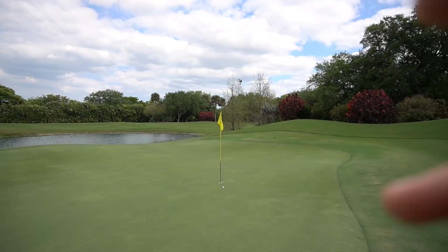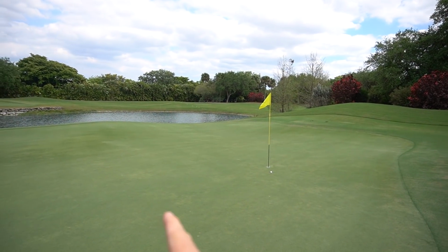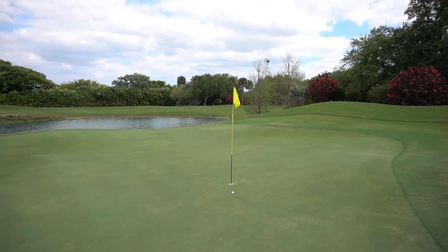Well, that was a heck of a shot. By far my best shot of the day. Hit that to maybe 2 feet. You can see here, that is just absolutely tight. Got it to land right about here, just over the mound, bounced up, and then side spun right back to the hole. So that was perfect.